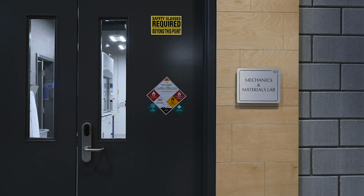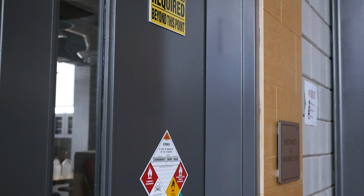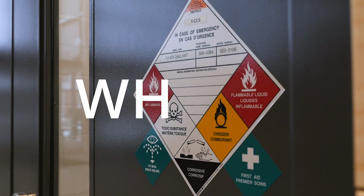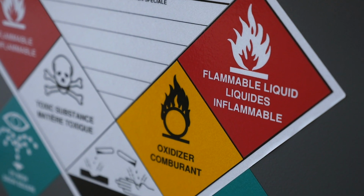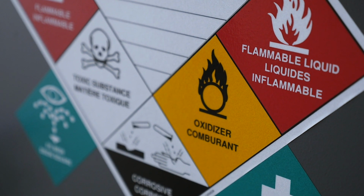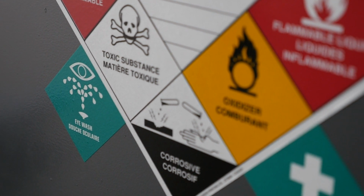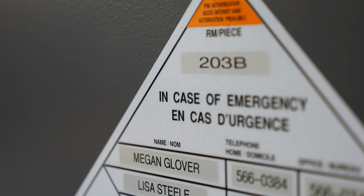Door signage. Before entering any lab in the building, you will see a variety of safety signage posted on the lab doors. Door diamonds are posted on entrances to all labs and indicate which hazards are present using the standard Workplace Hazardous Materials Information System, WHMIS, symbols, such as flammable gas, corrosive chemicals, and others. Symbols indicating the presence of safety equipment, such as first aid kits and eye wash stations, are also posted on the door diamond signs.